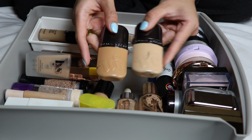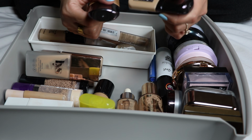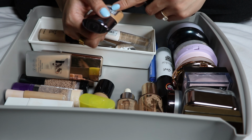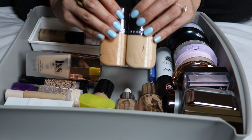I'm on the fence about these Urban Decay face bonds because I do like the formula, but neither of these shades works well for me. I have the shade 13, which is this lighter one that's described as a light, medium, cool olive, and I have the shade 19, which is a medium golden olive. And I tried mixing them, but I can't seem to find the right ratio.